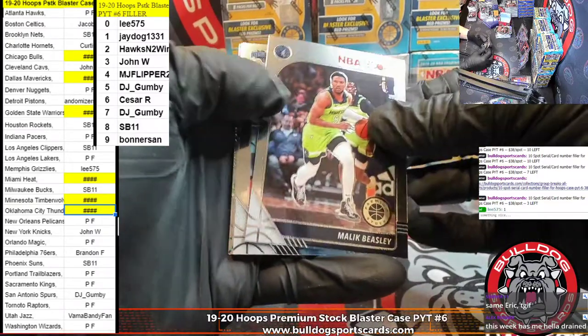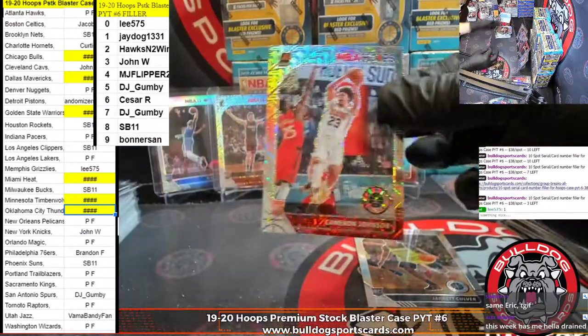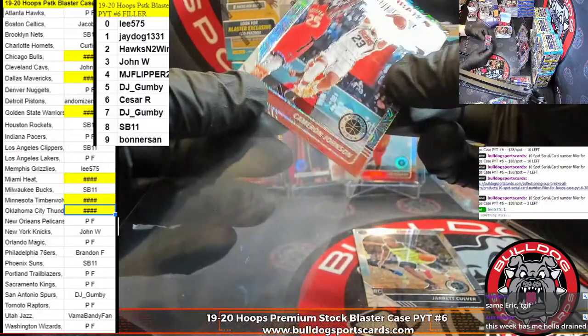Beasley, Vucevic, Culver, and a nice mojo Cam Johnson here.